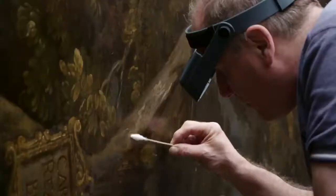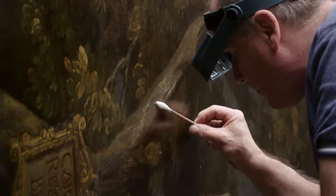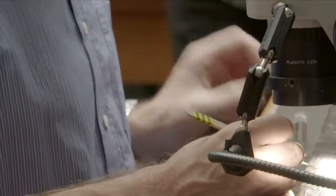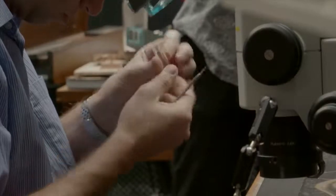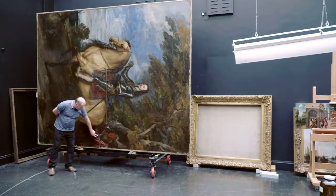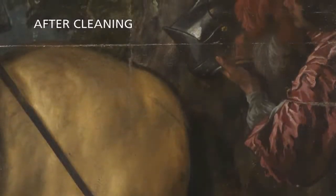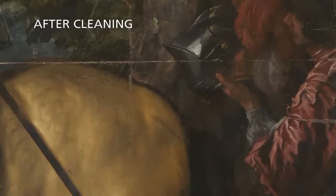So during the cleaning, as we do with all paintings here, we use cotton wool swabs with organic solvents to remove the varnish and the old overpaint. And at times, we have had to engage the scientific department to look at areas of possible overpaint. There was some very old overpaint in this area of this sleeve here of the page, which had covered up a little bit of abrasion. And that had to be looked at to see what was original and what wasn't.